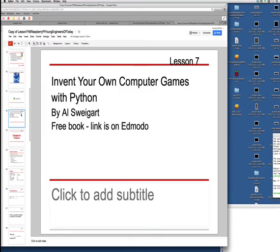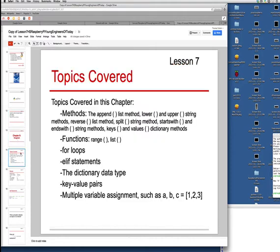Invent Your Own Computer Games with Python by Al Sweigart. He's the guy that we're using this for. It's open source. I want to make sure he gets credit. All right. We've been doing Hangman. We've been talking about methods and functions. Today we're going to get into for loops and else statements and do what we need to do here.